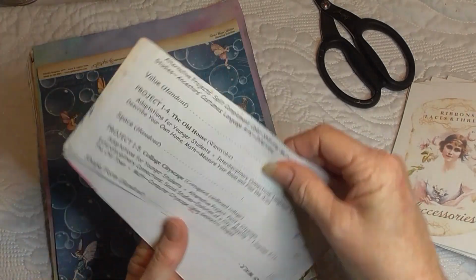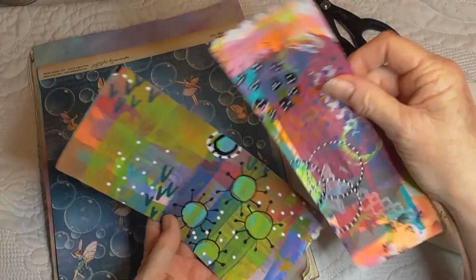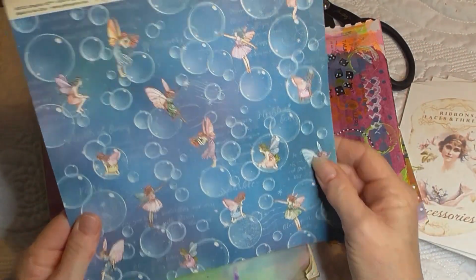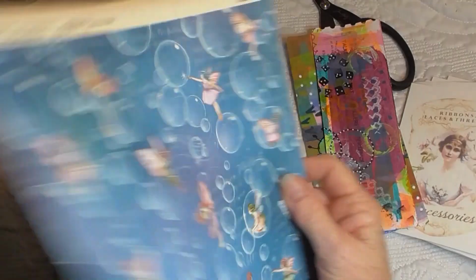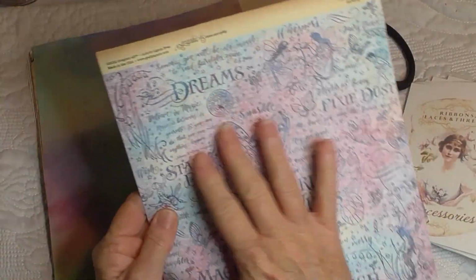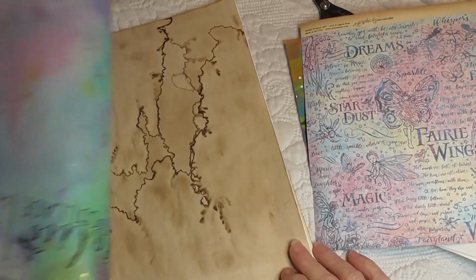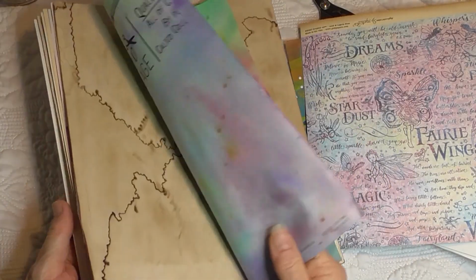Thank you. Then we have some fairy paper. Oh, that's pretty, isn't it? Graphic 45. Thank you so much. Really pretty. Oh, look. Wow.